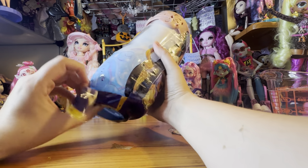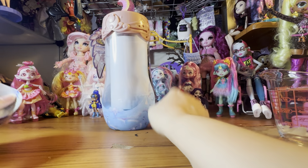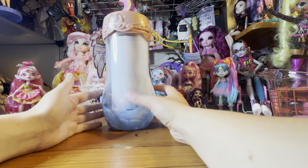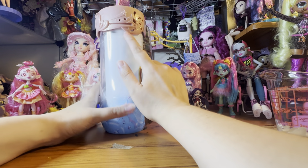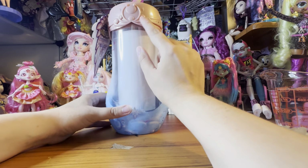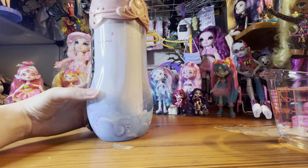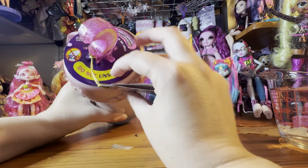They're probably going to look the same, but like I said, I've really been kind of avoiding the content for these because I want to unbox them myself. So I have this pretty rose gold plastic up here. You can still see the moon at the top, and we do have this tag over here. It says do not unscrew the lid.